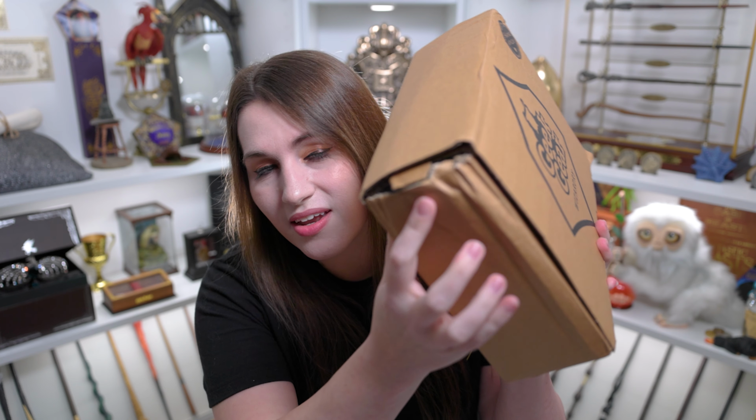The first thing that I do want to point out about this box is when I received it, it looks like it's a little bit damaged on the outside of the box. Now, I don't know if that's going to have anything to do with what's on the inside, but I wanted to let you guys know in case we do have anything that's maybe broken, it was a little dinged up when I got it.